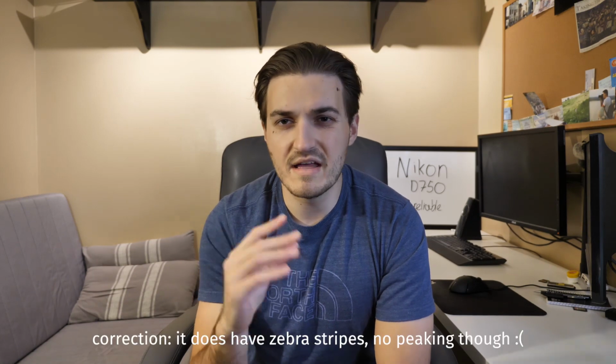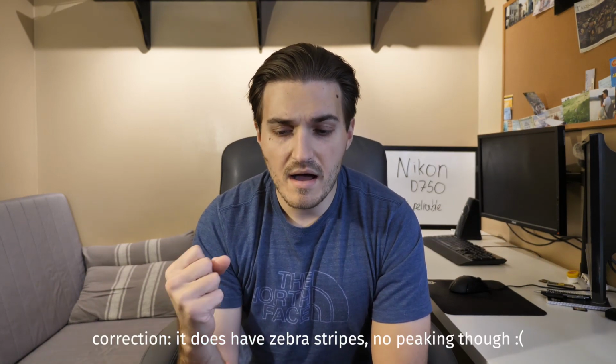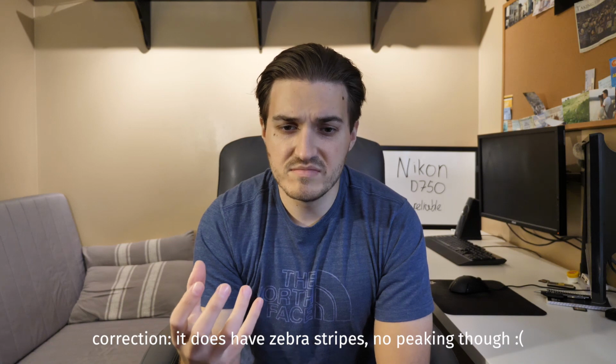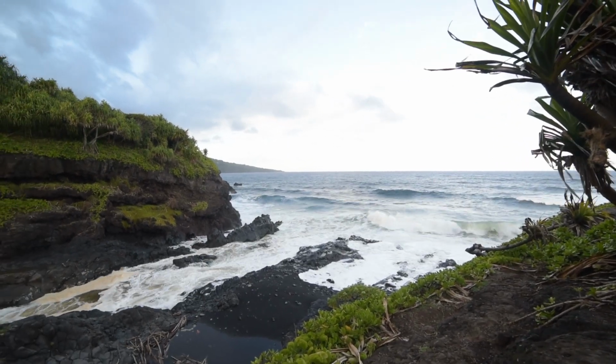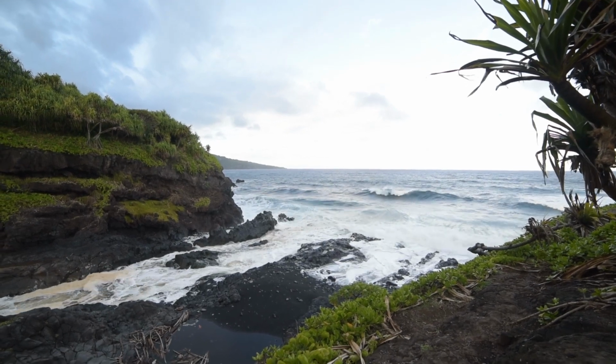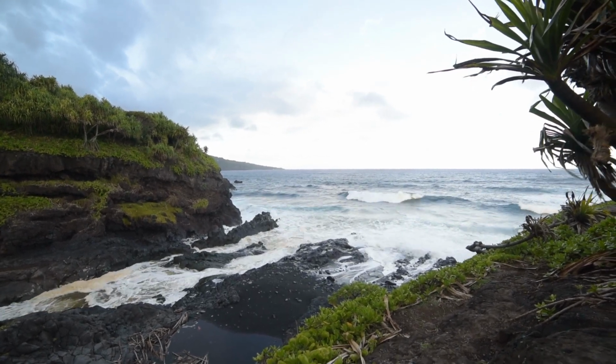That's the whole reason why I picked up a GH5. That's my primary video camera, and I just use this one mainly for stills. However, I've shot video on the D750 before, and I always thought it was fine. It didn't have zebra stripes, it didn't have focus peaking or anything like that. And the image quality for video looked okay. It was sharp enough, it looked pretty good, the colors were okay, and it did have its nice flat profile, so it gave you a little bit of room in post to color correct if you needed to. However, it was just okay.